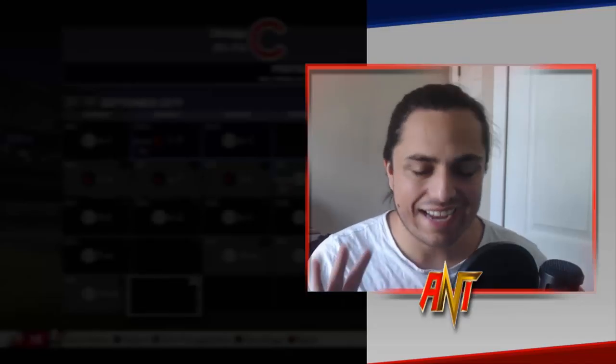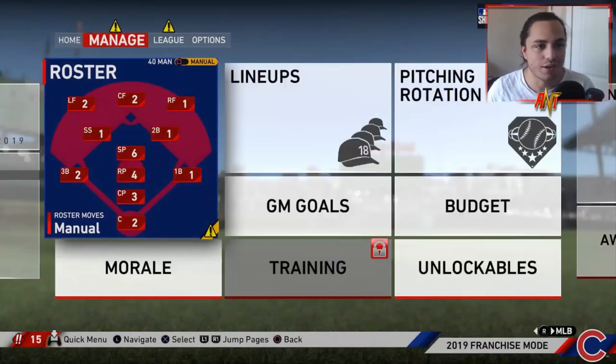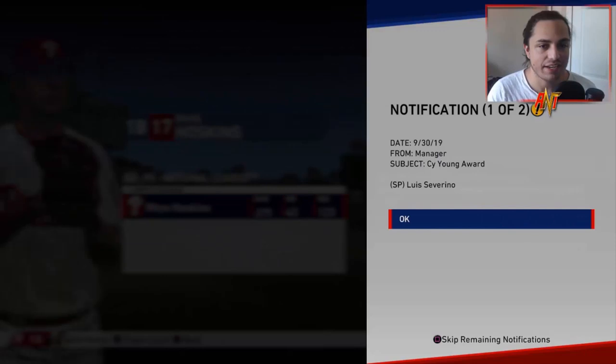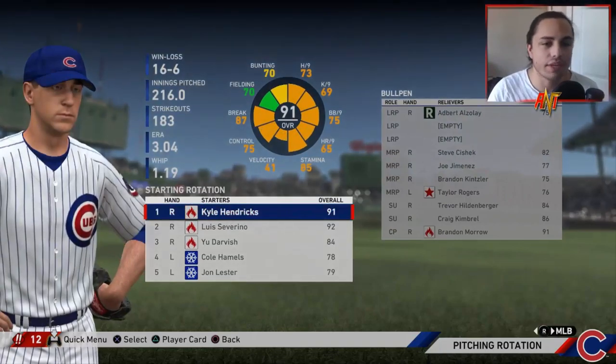All right, so the season, I wouldn't say it didn't go as planned, but it could have been better. 91-71, we're taking on the Dodgers. It's going to be a tough little ask of the squad, but apparently we did have a couple league leaders. Oh, just one, Severino with the wins, and then Severino had the Cy Young, and we had Morrow, who was the delivery man.